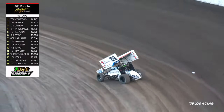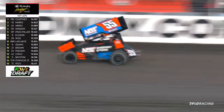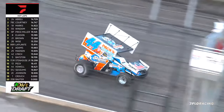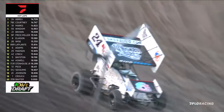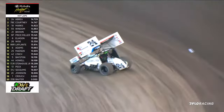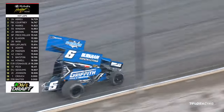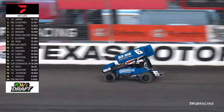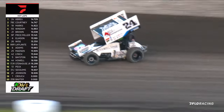And Tyler Courtney, the current points leader with Kubota Highland Racing, straight to the top here in hot laps, set a 14.747 for Sunshine. There is Chris Windham making his Texas Motor Speedway debut as Rico Abreu now takes the top spot away at a 14.729. There's Cody Adams in car number 6, the driver out of Houghton, Louisiana. We expect to see him quite a bit here during the month of April. Not many sprint car drivers coming from the state of Louisiana, as the white flag is displayed from the flag stand here at the Texas Motor Speedway Dirt Track.